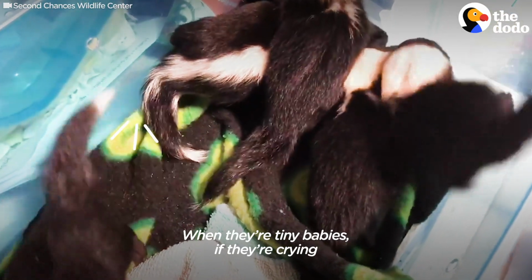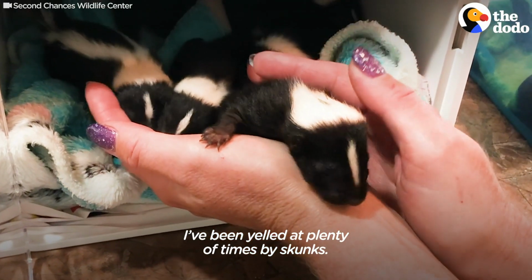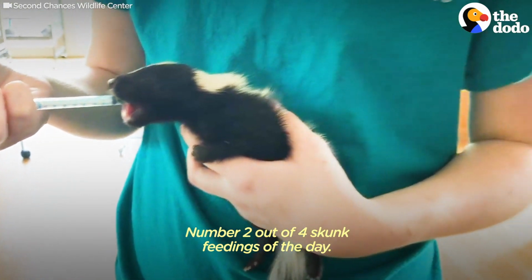When they're tiny babies, if they're crying, they often just want to be held. I've been yelled at plenty of times by skunks. Number 2 out of 4 skunk feedings of the day.